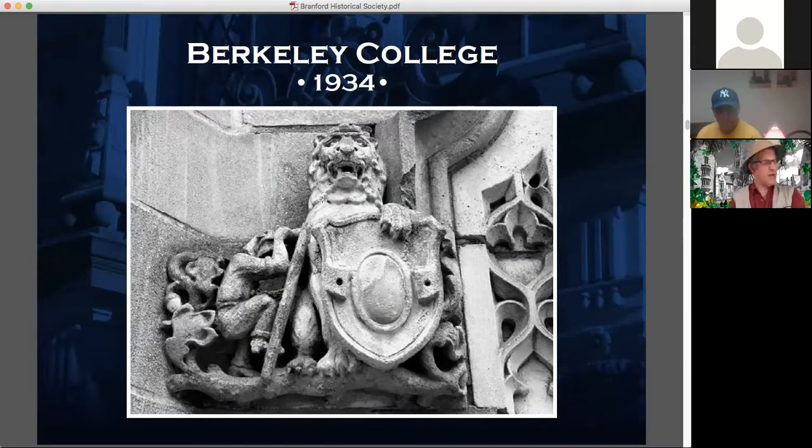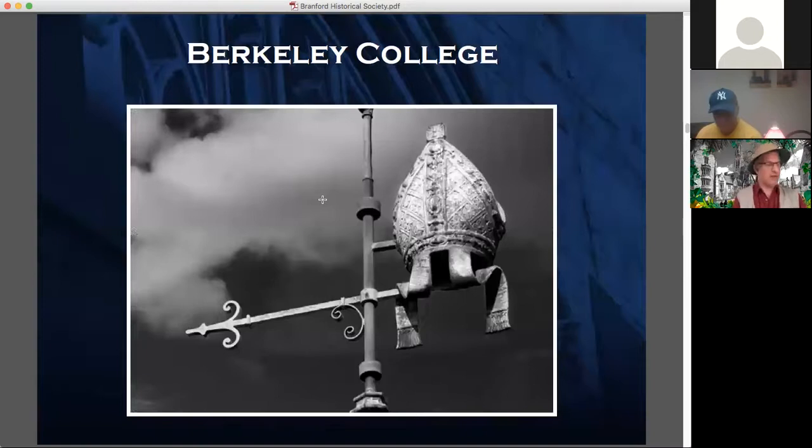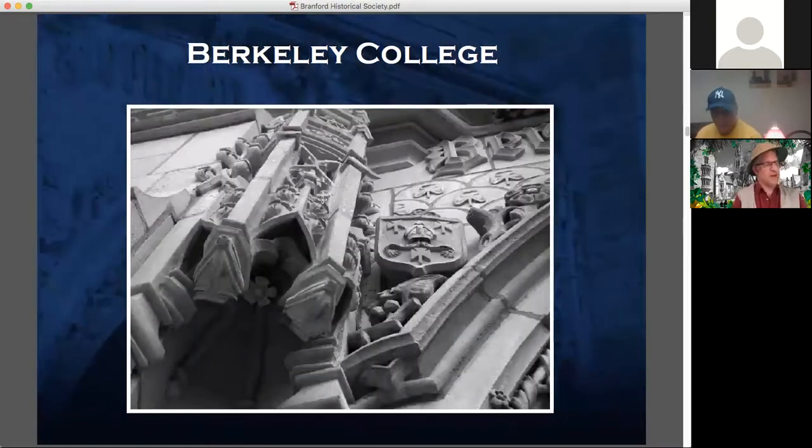Berkeley College is named for George Berkeley, or more accurately, Bishop George Berkeley of Ireland, and his mitre rests atop a weather vane atop Berkeley's south building. His Holiness's mitre can also be found decorating the niches on either side of Berkeley's entrance on Elm Street as well. Also notice the clover, which is symbolic of Bishop Berkeley's homeland of Ireland.